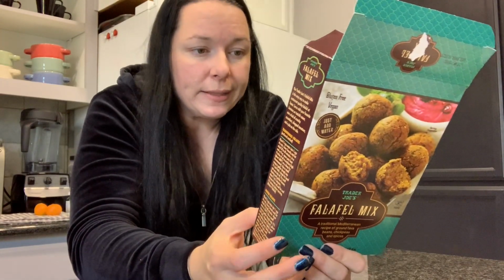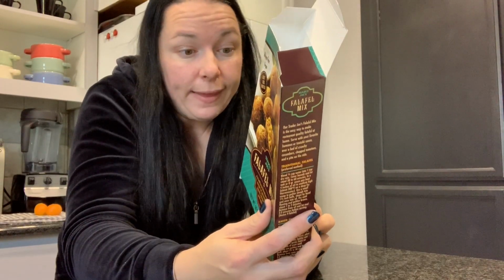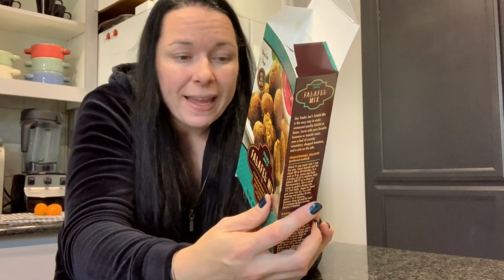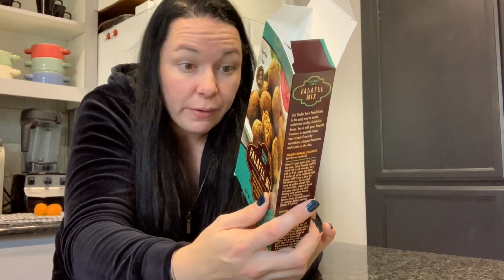I don't know what it is about falafel, and falafel is like Mediterranean flavors. I like pretty much everything in it as far as the ingredients go. Fava beans, I can never say that, fava beans, chickpeas, spices, sea salt, garlic powder, everything in it I like. But for some reason, I just don't love falafel. I don't know. It's weird.